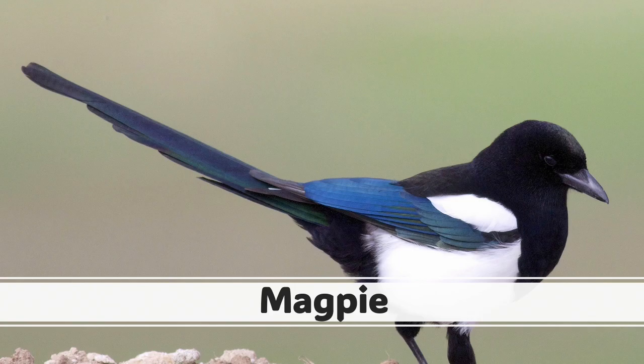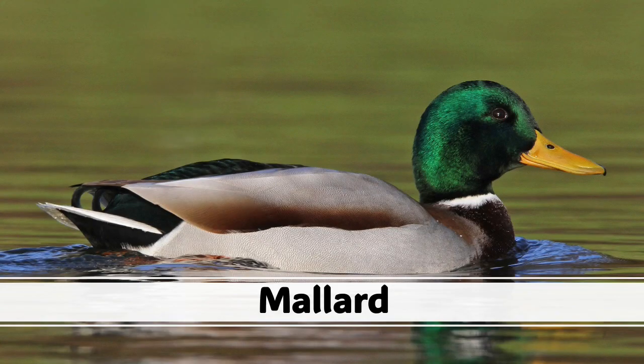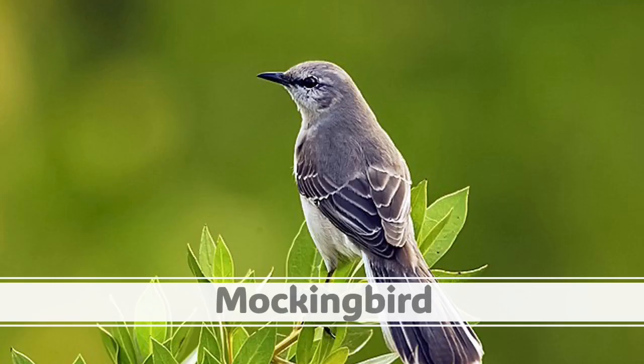Here's another beautiful bird, boys and girls. It's called a magpie. Magpie. This is a mallard. Mallard. The bird on your screen, boys and girls, is called a mockingbird. Mockingbird.